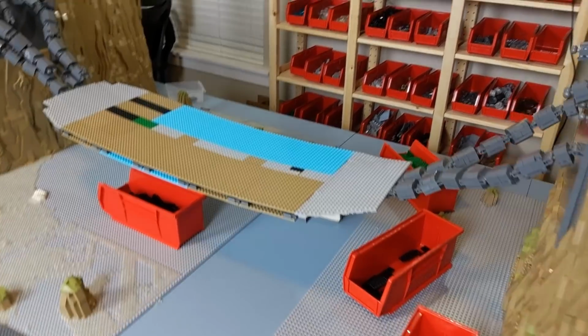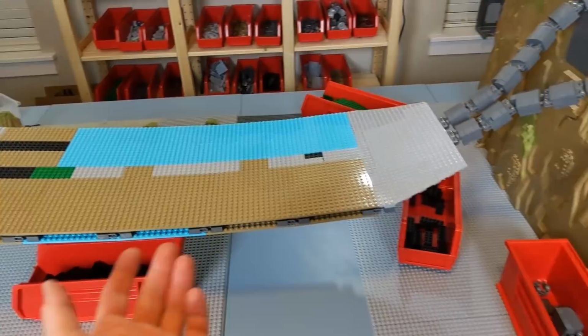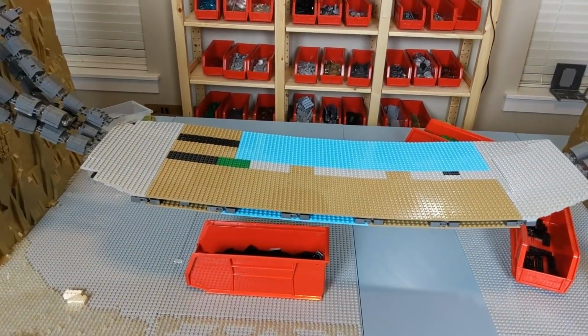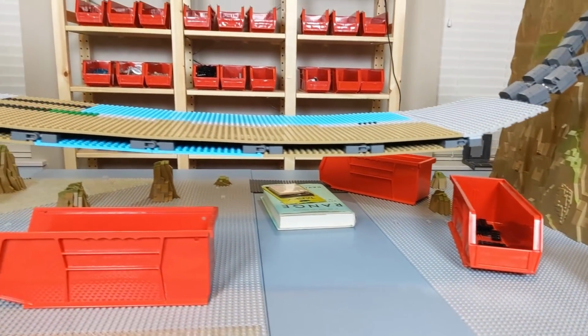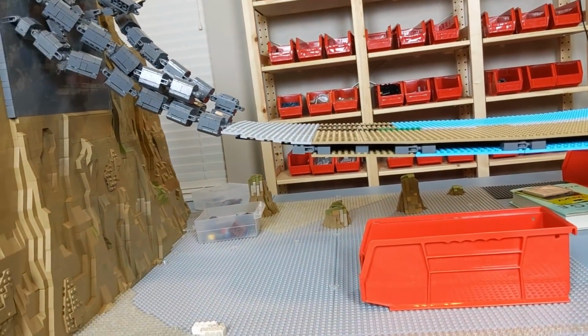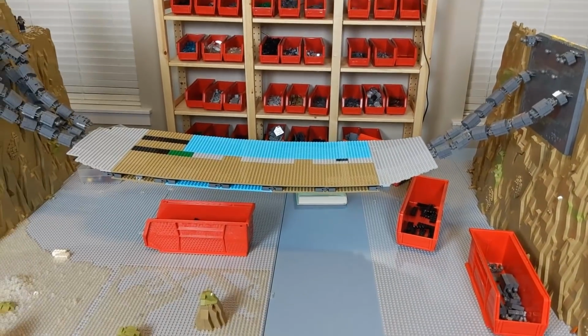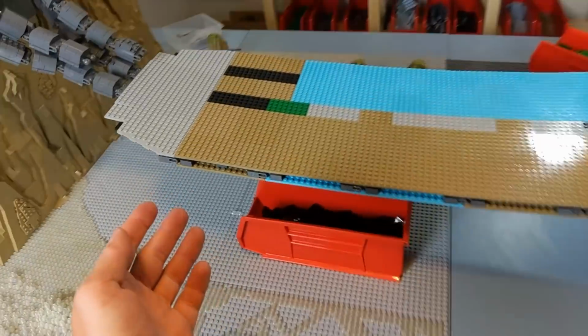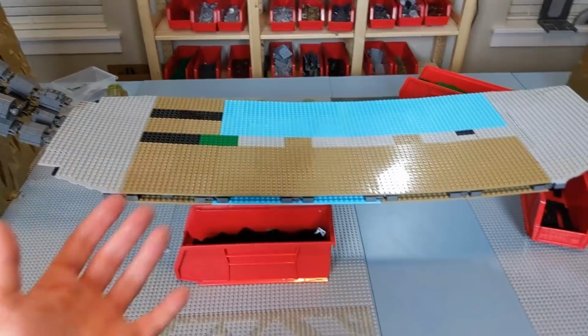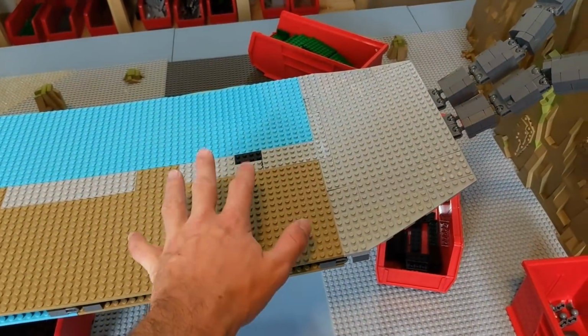So I finally got the bridge mostly done and set up. I just wanted to see what it would look like. I feel like it looks pretty cool. I'm pretty happy with that slope. You can see it's not super crazy, but I feel like it's good enough. It's big enough that you can actually notice that it's there. This is going to be the official length. This is the official width. It's finally all coming together. This is going to be what I build the city on.